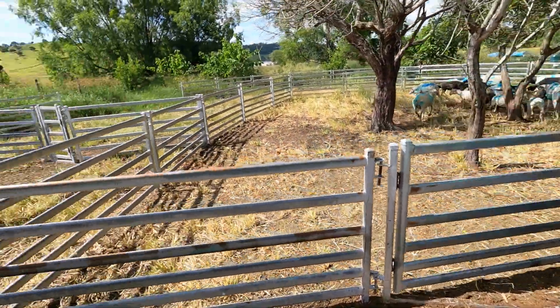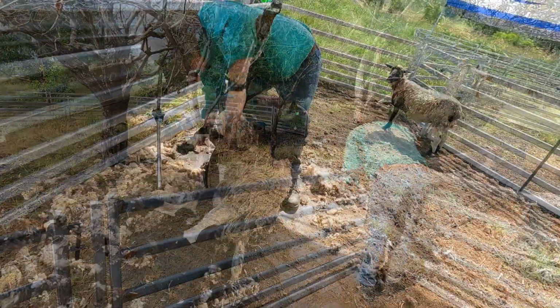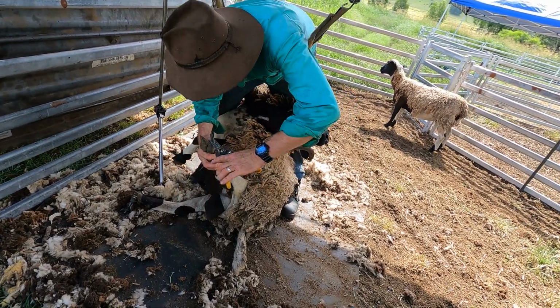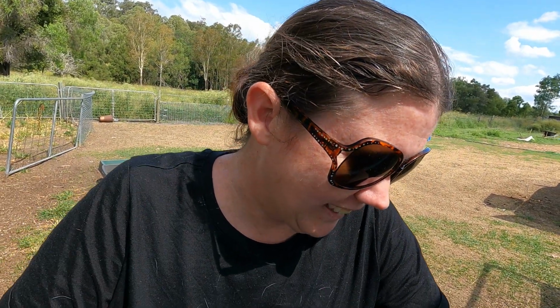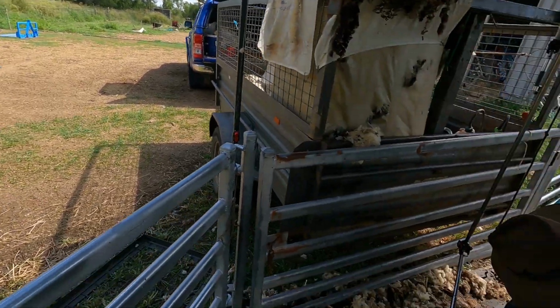And now we move on to the other two. Here's Ant. So he's looking pretty good there. What do you reckon, Nettie? Yeah, no, he's starting to look really good. We'll have a look after he's sheared up, see how much work you've done with him.